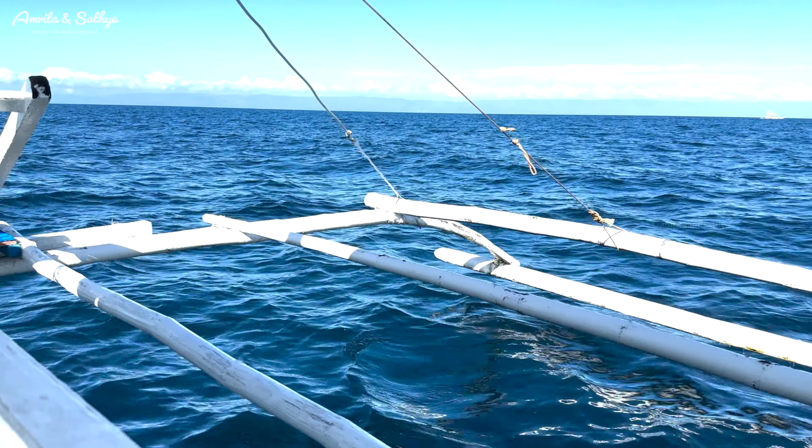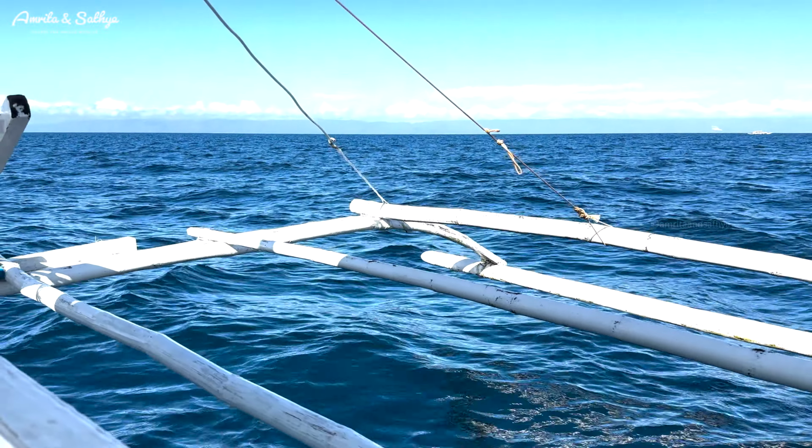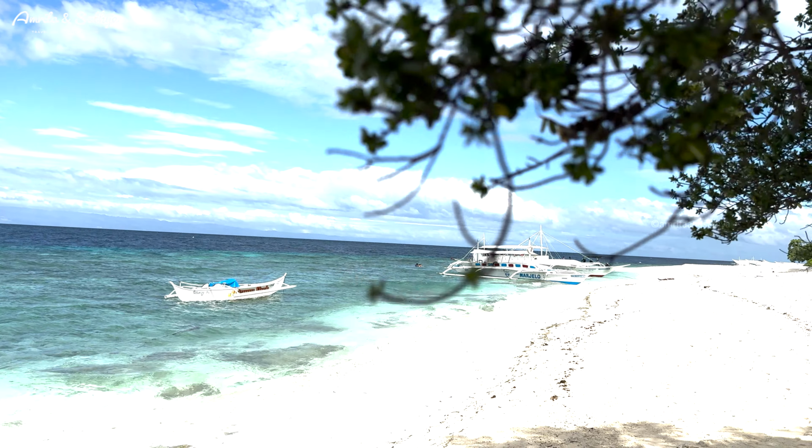We have reached Balicasag Island from the Virgin Islands. It took us about 20 to 30 minutes to get from Virgin Island to here. Unfortunately, we couldn't see any dolphins. We were too late to go and see the dolphins. It's 9:40 a.m. right now and we had to choose between Virgin Island or going to see the dolphins. We chose to see Virgin Island and spend more time there.